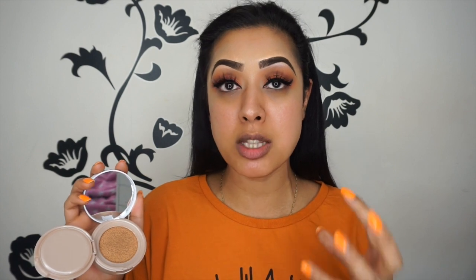If you are one of those people that likes to use a beauty blender to apply your foundation, I would suggest not using that, because this is quite liquidy and moves around quite a lot. You may find that quite a lot of your product soaks into the beauty blender, and then you will be wasting your foundation. So I've just been using a brush.